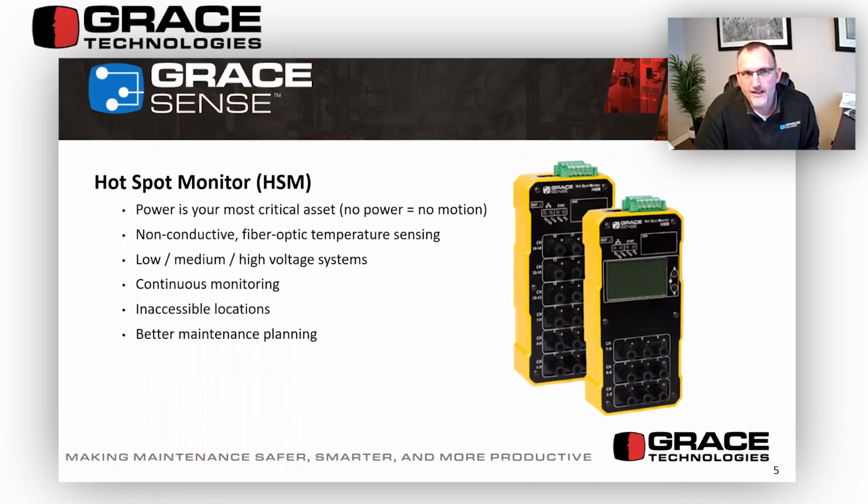For the GraceSense line, I want to talk about two different products. The first product is our hotspot monitor. Think about an end user, customer. Power is the most critical asset. They're in business to make something, right? They're in business to manufacture. And if they don't have power, there's no motion. No motion, they're not making something. So we want to make sure from a preventive maintenance standpoint that they're up and running.